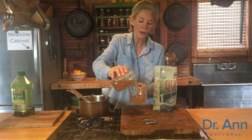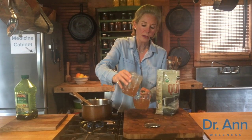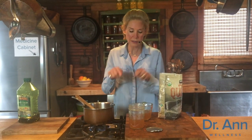And it's 2 to 1. That's the other tip. The package instruction is going to say for every cup of quinoa, you're going to put 2 cups liquid. My third tip, so the toasting the grains, second tip, use some kind of broth instead of water. Third tip is slightly cut back on the liquid.